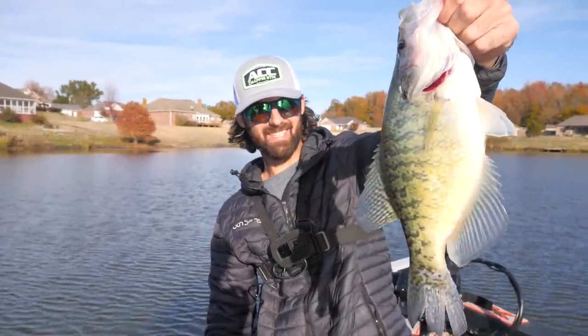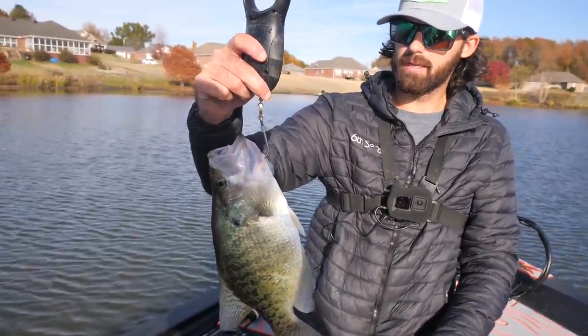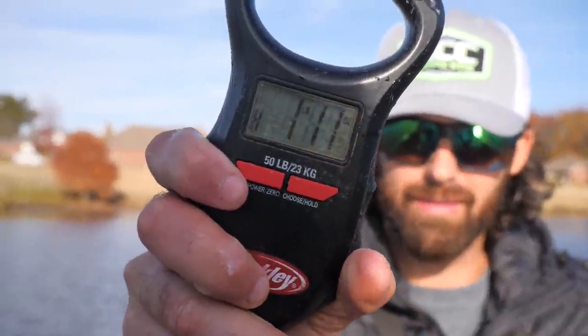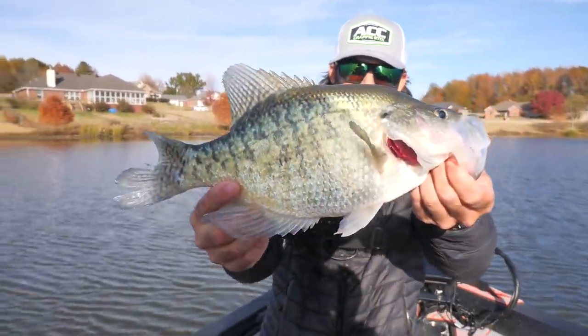That is a slab. Oh my gosh. Realize we had our scale, so let's get a weight on this guy real quick. Yep, just as I figured, 1 pound and 11 ounces. Just a really, really solid fish. Doesn't get any better than that unless they're 2 pounds. Okay, we're gonna throw this one in the box.